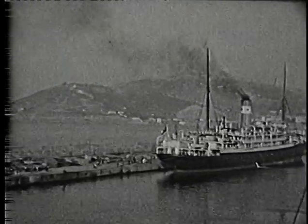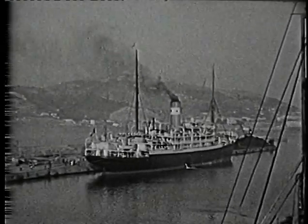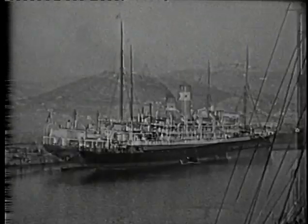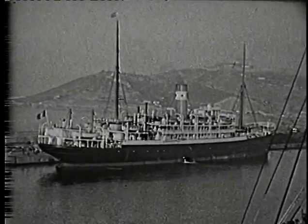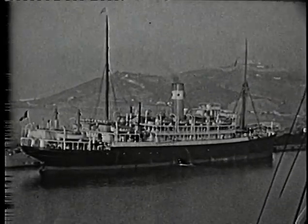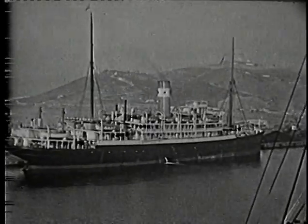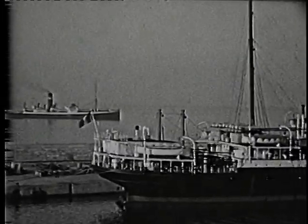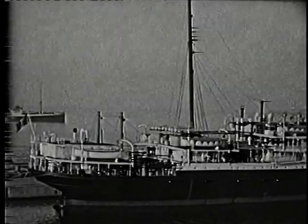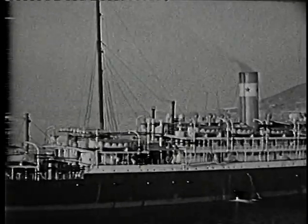Built by Swan Hunter and Wigham Richardson as Mozella, the ship changed its name in 1928 to Jamaique. She's seen here in Barcelona before the war. She was launched in 1921. She was 10,250 tons and she was scrapped in 1954.